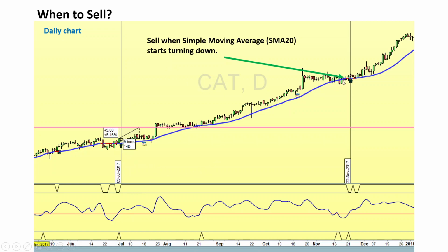So again, we sell when the moving average breaks above the minimum profit of 5%, and when the moving average breaks into a negative, and it has there. Now it's gone up, but we're going to take our profits there because we don't know if it's going to continue up or whether it's going to go down. So as soon as that moving average 20 breaks into a negative, it's starting to turn down, that's when we sell.